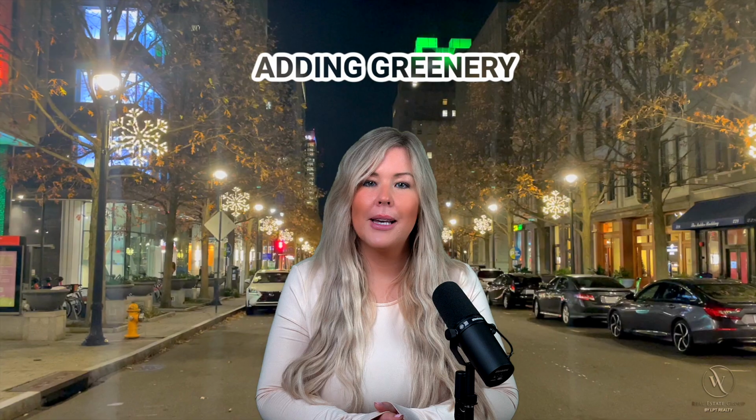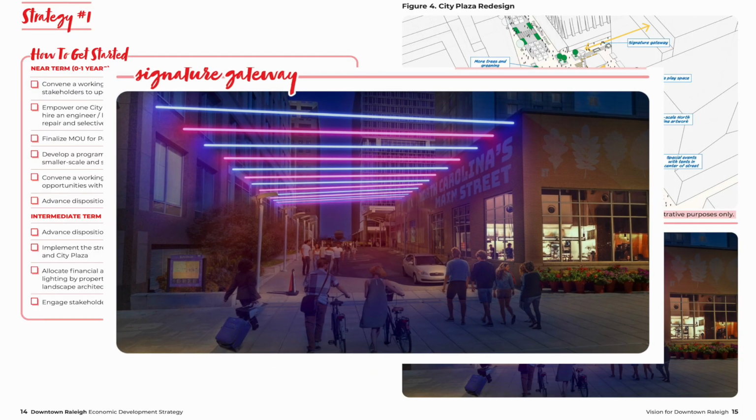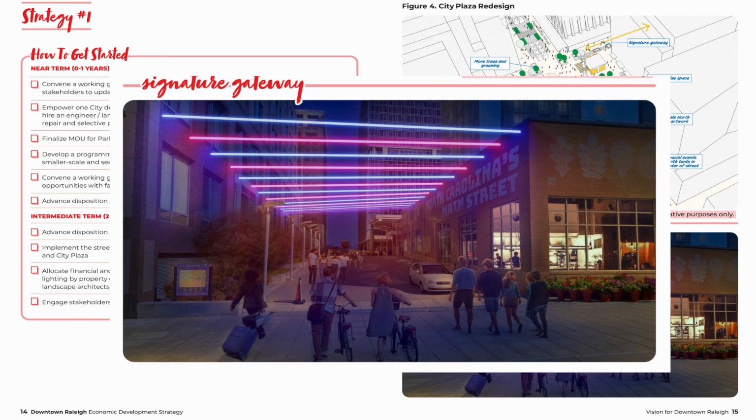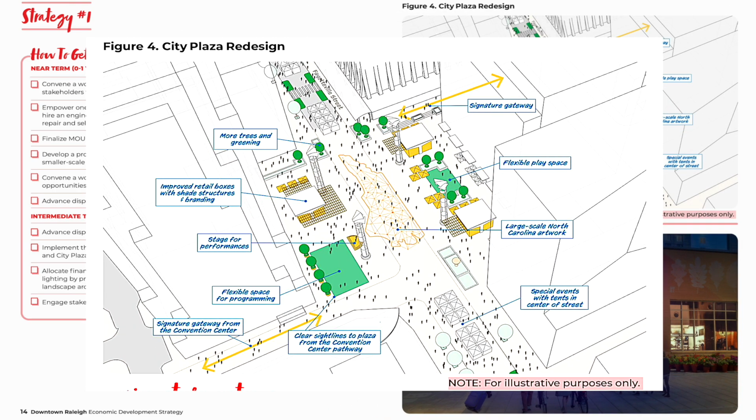They will also be ramping up the greenery and the lighting, looking for opportunities to add string lighting on and between trees, across the road, and more to light up the area and give it a more festive look at night. City Plaza will receive a facelift with a redesign for better visibility, more flexible play space, greenery, and artwork.